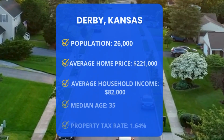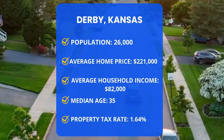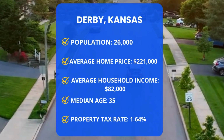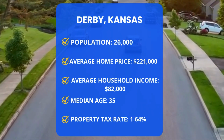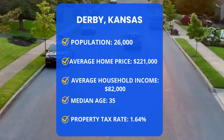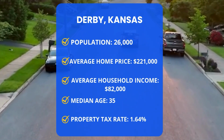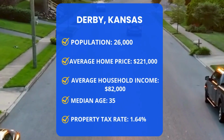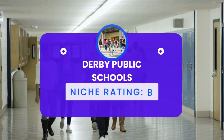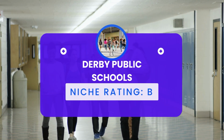The population of Derby is 26,000, the average home price $221,000, and the average household income sits at $82,000. Now, the median age of residents for Derby is 35, and the property tax rate sits right at 1.64%, which means that on a $300,000 valued home, you would pay $4,908. And Derby does have their own school district called USD 260. On niche.com, it received an average rating of a B.